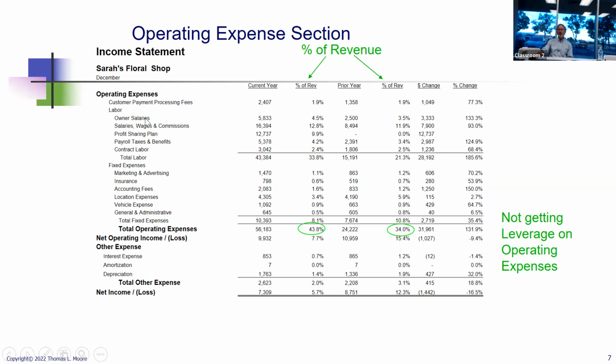So we're looking at the same category of costs. We're looking at a different sales number, of course, but as a percentage of revenue, this is a higher percentage of revenue than this is. So that means that in these cost categories, we're not getting leverage, right? We're not as efficient. Does that make sense?